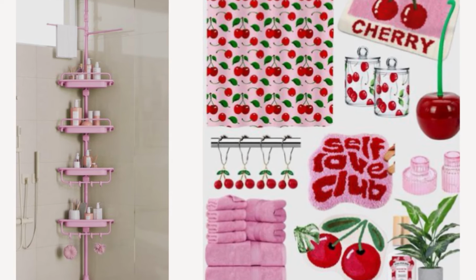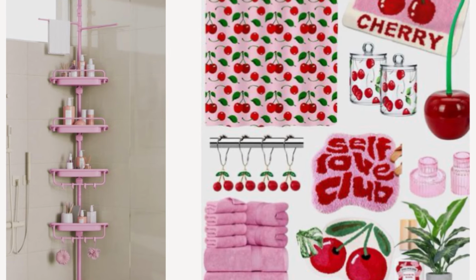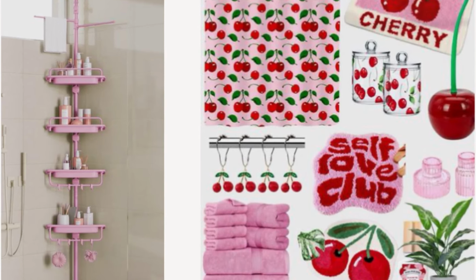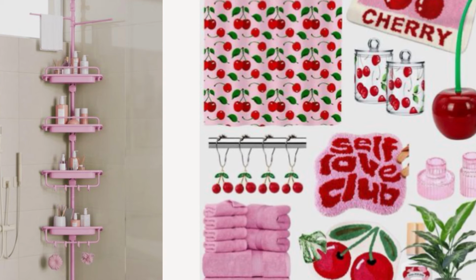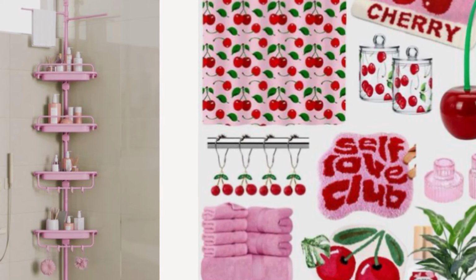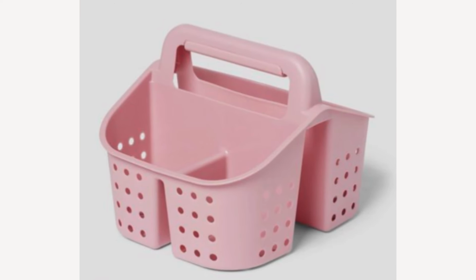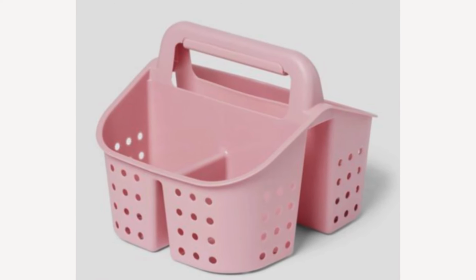If it's a communal bathroom, usually you can decide with your roommate what kind of style you want to go for. We had personal dorm bathrooms for our section, so that's how that was. And then we picked out our own shower curtains or things like that. But a shower caddy definitely comes in handy. This is what you're gonna use to hold all your shampoos and things like that.